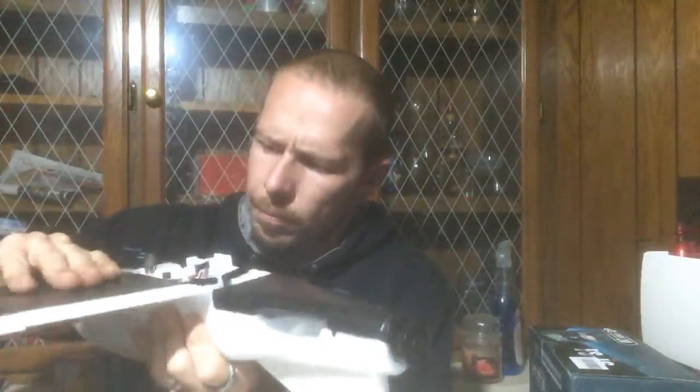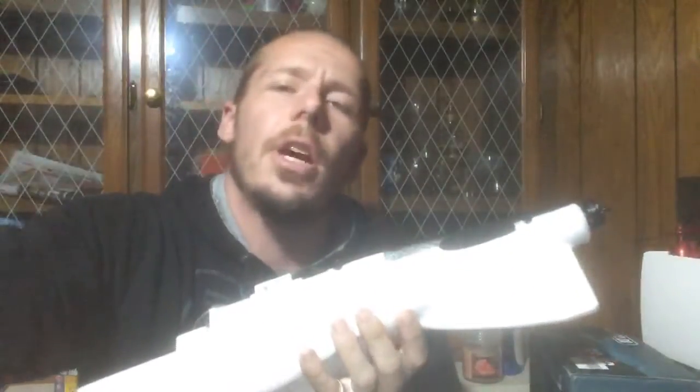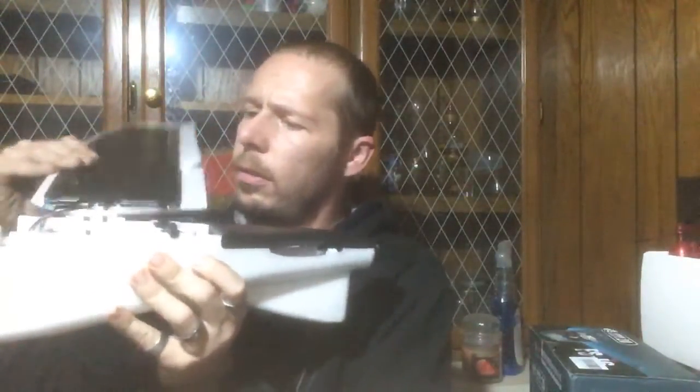I don't know how hard I should push this. Maybe. Bam. No? Seems like it needs to click. Seems like that little piece right there needs to click, and it's not clicking. I really don't want to break it. Here, let's try the other wing. Let's see if the other wing will go on any better. Put that there. Get in the hole. Put that there.